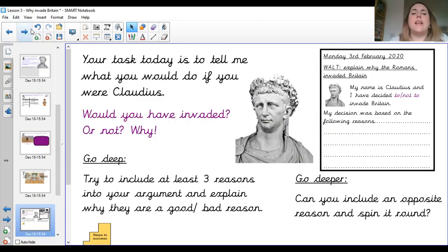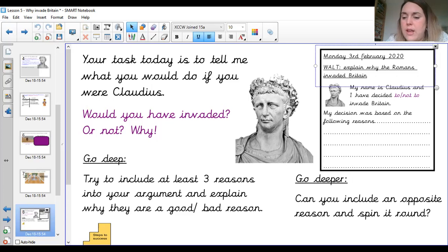Your task today then is to tell me, if you were Emperor Claudius, what would you have done? Would you have invaded or would you not have invaded? You are going to set out your work just like this example in the top right corner. So with the correct date, so this is the wrong date on here, isn't it? Monday the 25th of January 2021. We are learning to explain why the Romans invaded Britain.